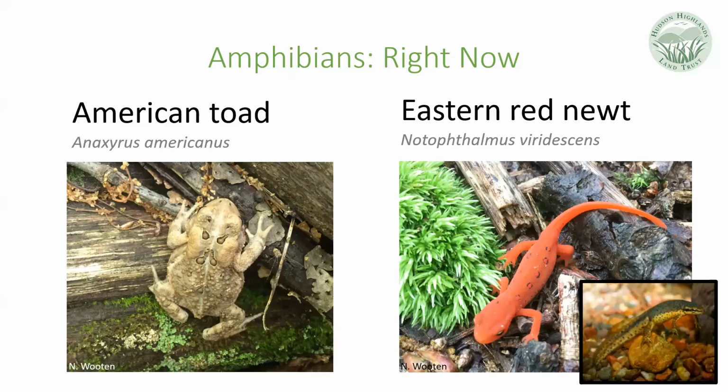So let's take a look. On the left, you can see that American toad, and they have rough skin. The colors can vary from light brown to red brown. They have 1 to 2 warts on the dark spots on their back. You may know Fowler's toad is a similar species, but it has 3 to 7 warts or bumps in those black spots on its back.